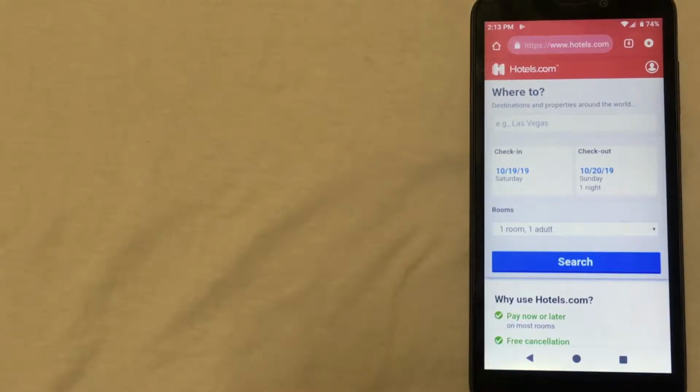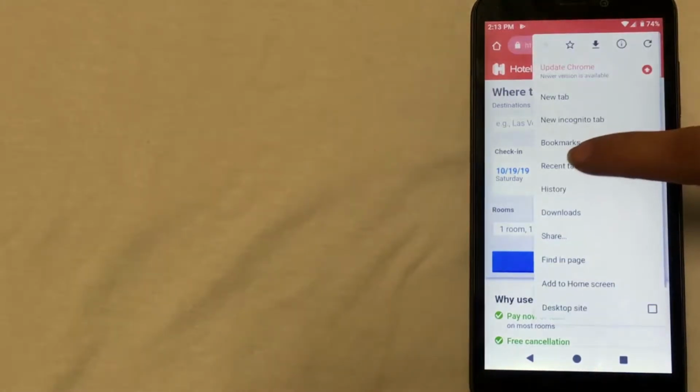The third website that I would recommend to find cheap hotels in Tokyo is booking.com.